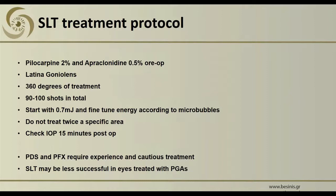And I do check the pressure after 15 minutes of treatment. You may see some cells in the AC after the treatment, and you need to check the pressure, just make sure there is no spike afterwards. You have to be careful in PDS, in pigment dispersion syndrome, as I said, and pseudoexfoliation glaucoma. It requires a little bit more experience and a little bit more cautious treatment.